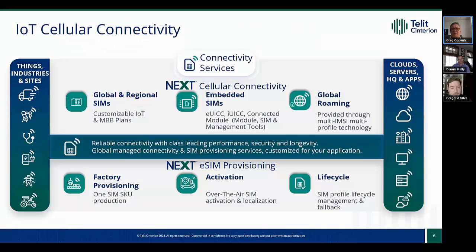Gregory, you talked at the beginning a little bit about the network component as one of the key elements in the total solution. Can you talk a little bit about how Telit Cinterion facilitates connectivity solutions for security applications? Not everybody may be aware that Telit Cinterion is in fact an MVNO. Exactly. We can provide SIM cards with actual data plans for our customers.